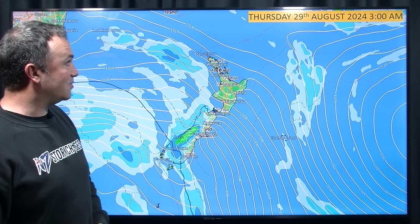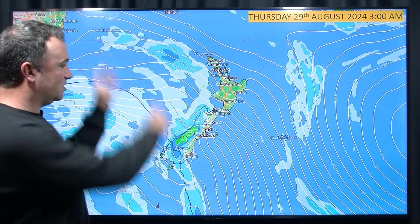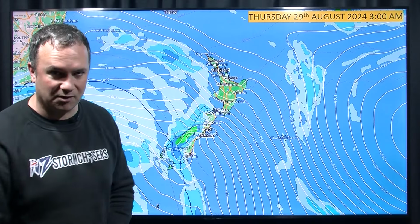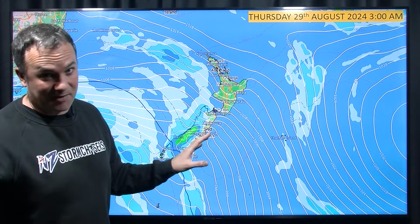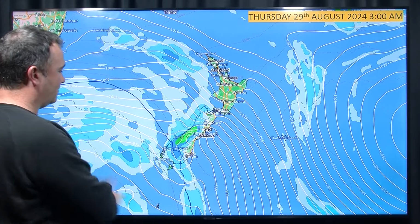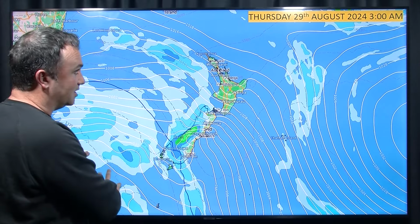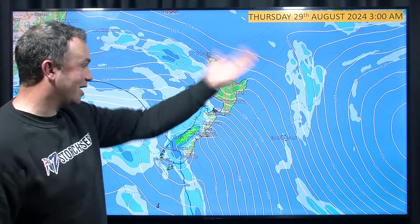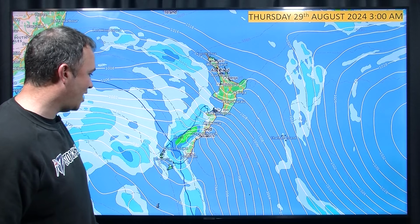On to Thursday, so skipping forward all the way to Thursday, big north to northwesterly airflow over New Zealand. Temperatures here in the east, very warm naturally. A bit of wind coming up this week also, as you can see by those isobars. Then we've got quite a lot of instability down here. Actually, this is overnight Wednesday, early Thursday morning, 3 a.m. I should look at my times a little bit more accurately.